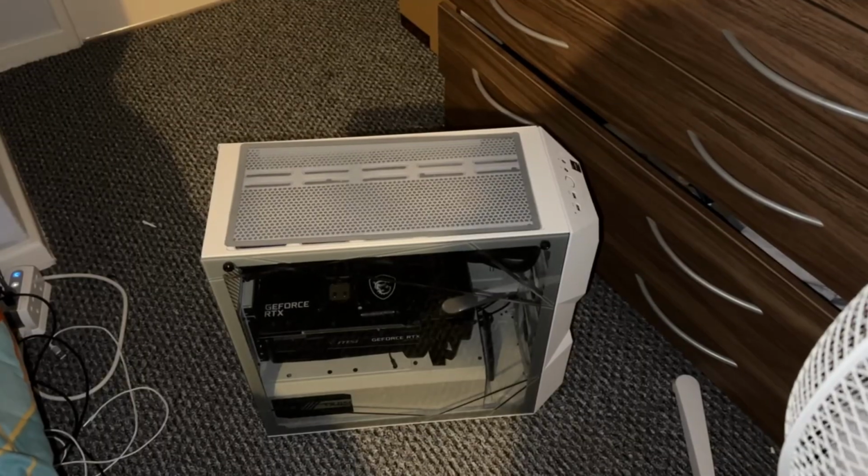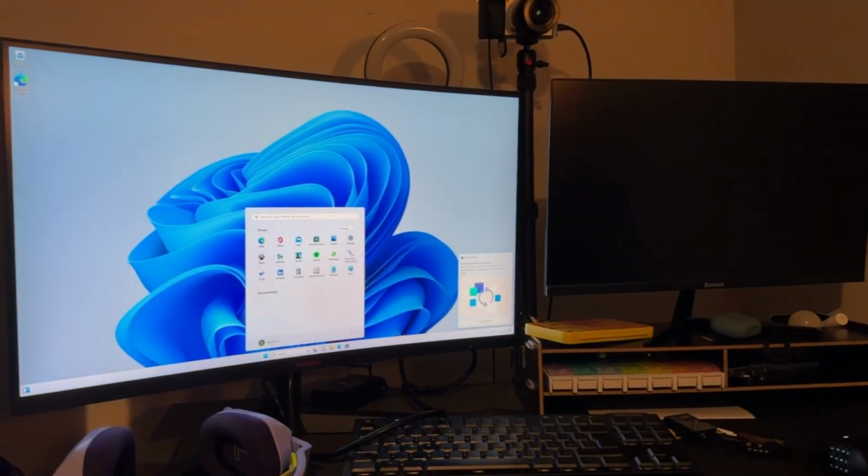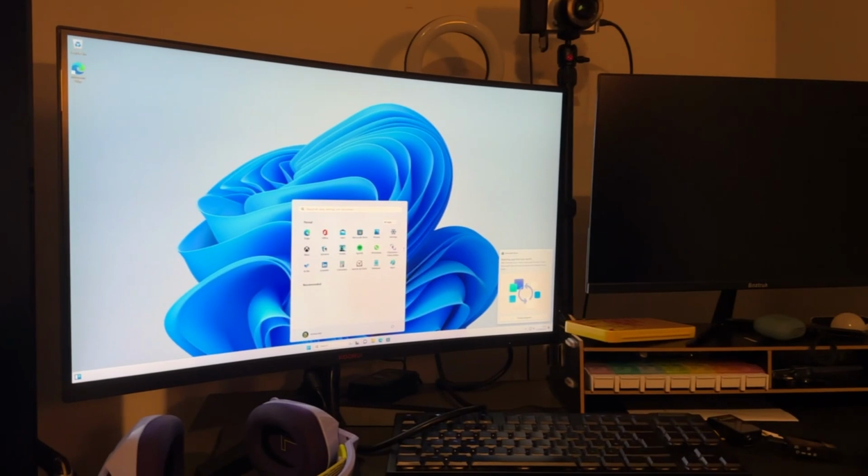I am straight up an idiot because I've just plugged in this PC here and it's going in the other room. It's fine. This is the one that's going in here. You know what, that actually finished really quickly. I guess I'm going to swap them over.